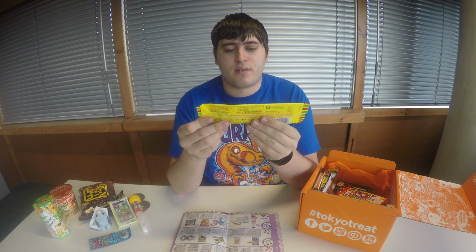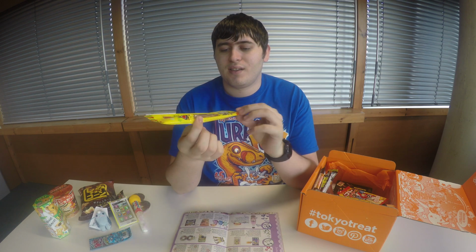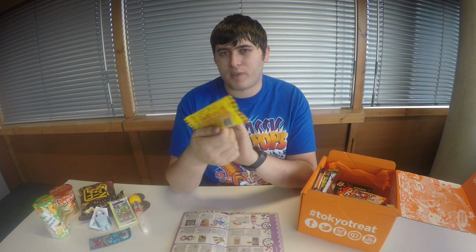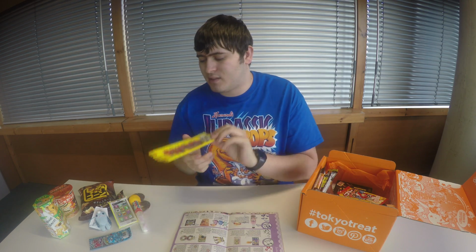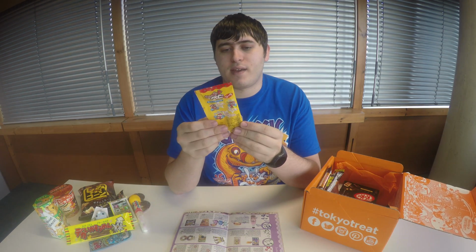We have another fishy, squiddy looking snack. I eat squid and other fish kind of dishes in Japan fine, but I think some of the sweets and some of the dried stuff is a little bit too fishy. What do we have here?